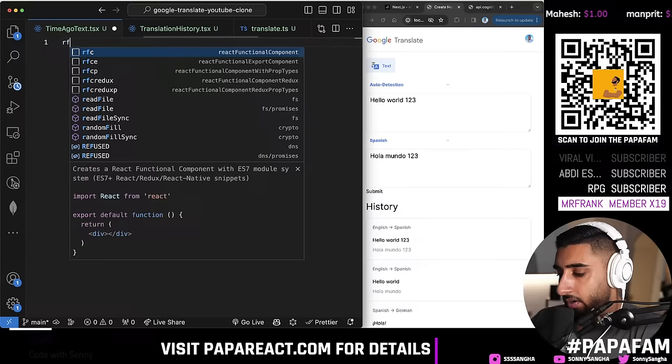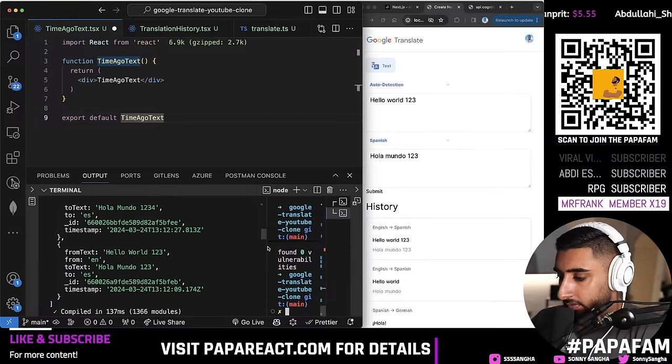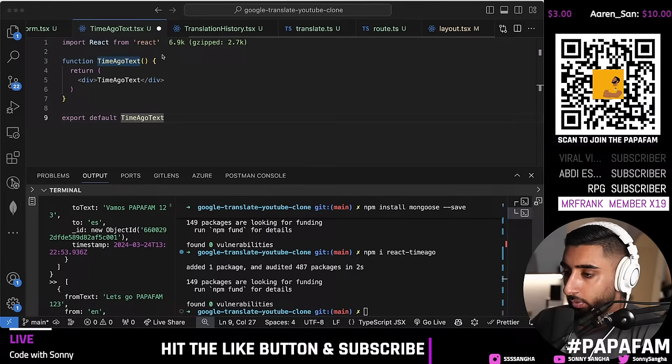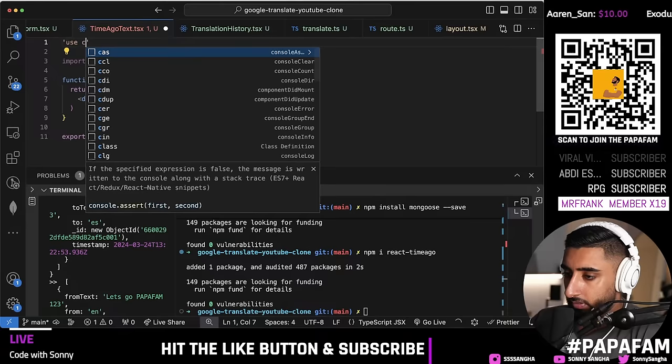And here I'm going to import a react time ago package. So here I'm going to go ahead and get rid of this and do npm i react time ago, like so. Okay, now here I'm gonna import React time ago like this, make this a use client, and I believe we have to import the type definitions ourselves. So again, this is the little hack to do that, boom, like so.